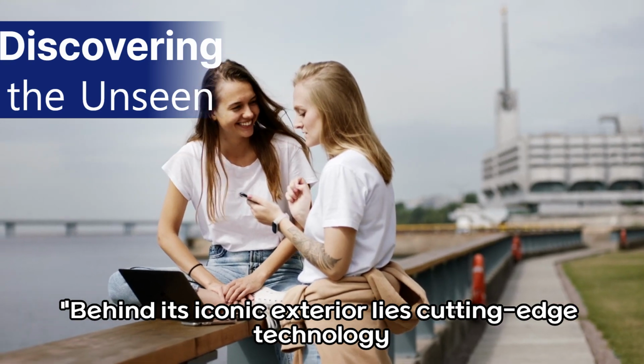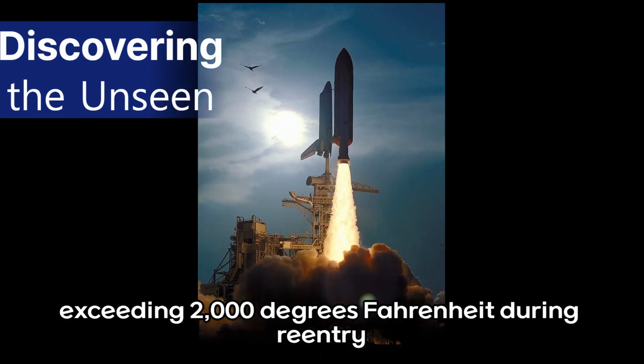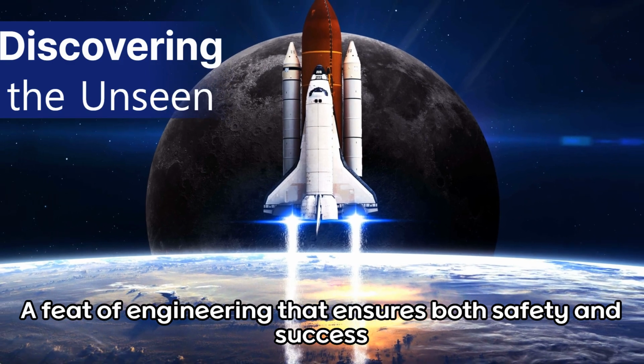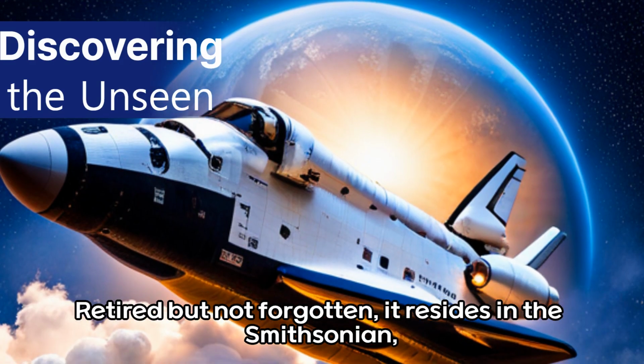Behind its iconic exterior lies cutting-edge technology. Its thermal protection system shields it from temperatures exceeding 2000 degrees Fahrenheit during reentry, a feat of engineering that ensures both safety and success. Today, the Space Shuttle Discovery stands as a symbol of human achievement, retired but not forgotten.